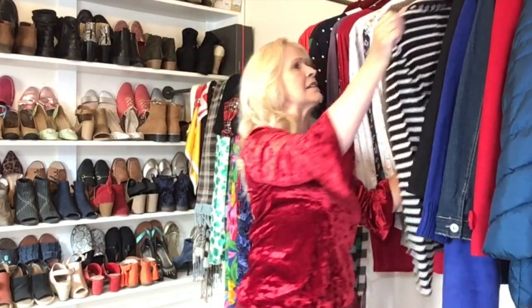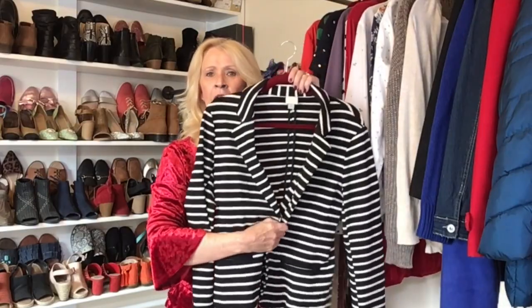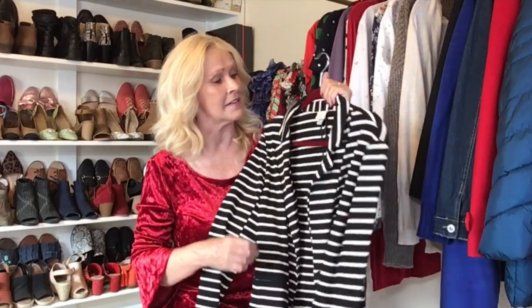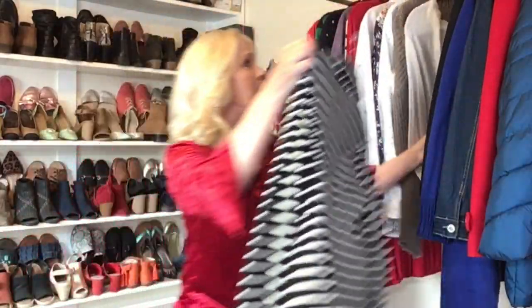Is this one a size medium? Size medium. This is a blazer. I should have buttoned it. I think it's a one button blazer, right? One button blazer. And this is a soft jersey fabric. Does have two pockets. The pockets aren't even released yet, guys. I think I wore this, maybe I just wore it for a video, but this is a new day. This is Target, size medium. So this one is going in my Poshmark closet.